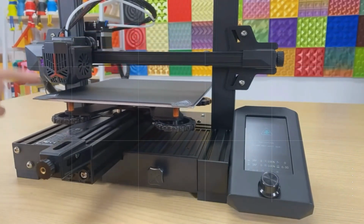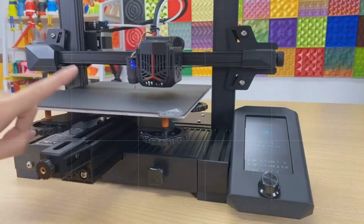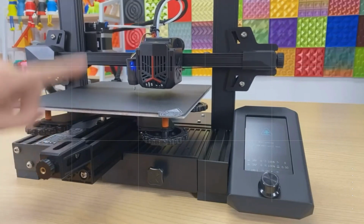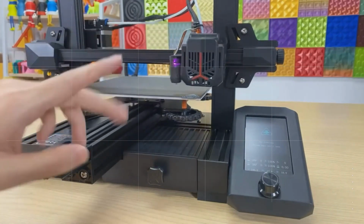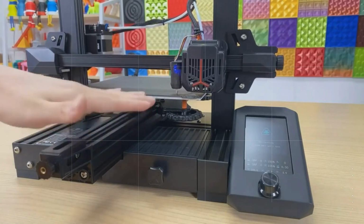One notable improvement is the inclusion of a silent motherboard, minimizing the noise during printing. The large build volume of the V2 Neo caters to a variety of project sizes, offering users the versatility to explore their creativity on a larger scale. The upgraded extruder design improves filament feeding, contributing to smoother and more consistent printing.